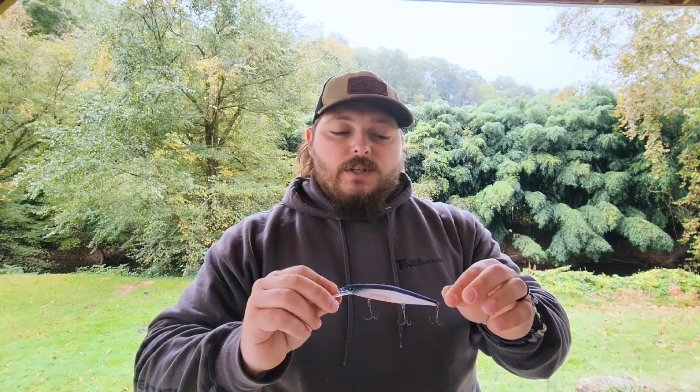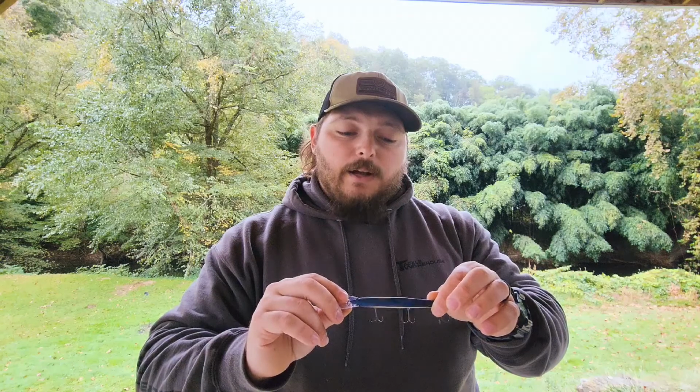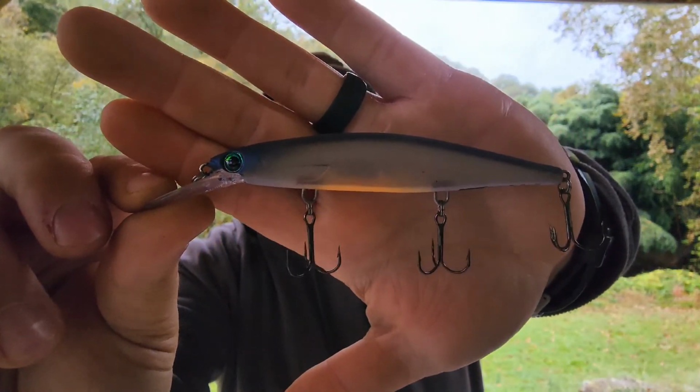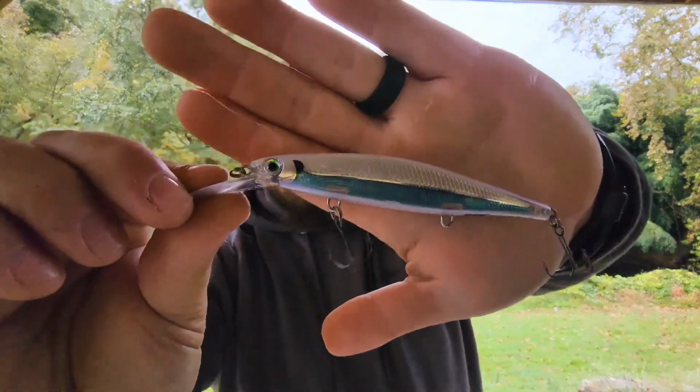But I can fish these shallow, I can fish them in brush. With this longer bill, they come through cover phenomenally. Again, I can't say enough about them. As for the colors, I like to keep it fairly simple. Again, this is more of a shad. I think this is the Pro Blue color. I like to keep it fairly simple, guys. The shad colors, that's pretty much it.